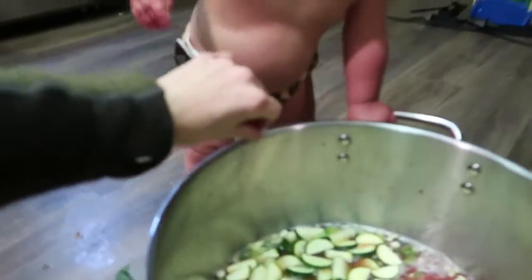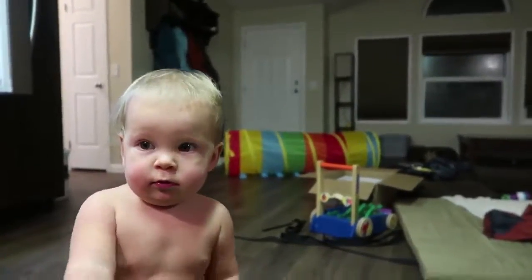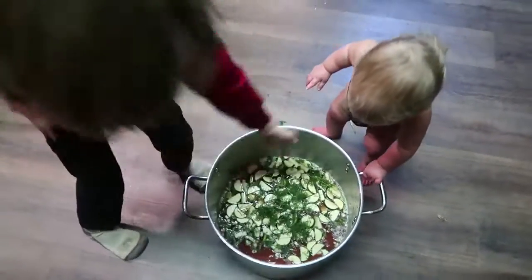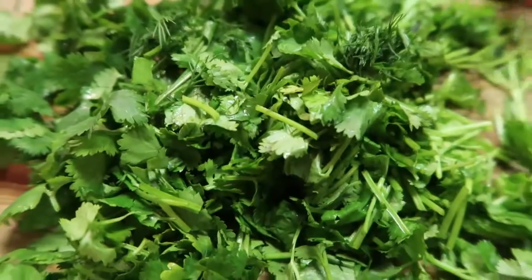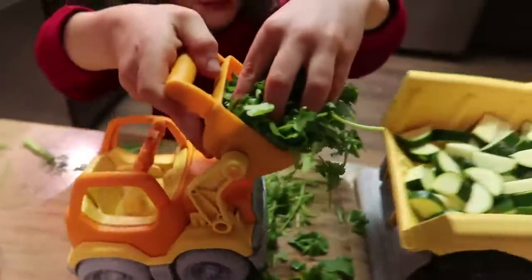River, are you wanting to help us make soup too? Nice work, bro. Yeah. Dilly dilly do. River's gonna go bobbing for some. Oh, there is the cilantro. And a little bit of dill. Nice. Scoop it up.